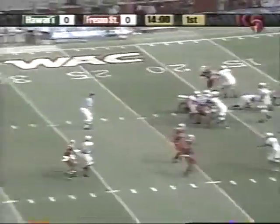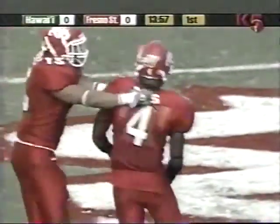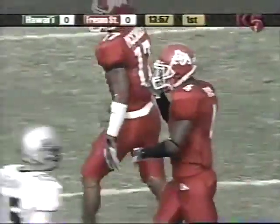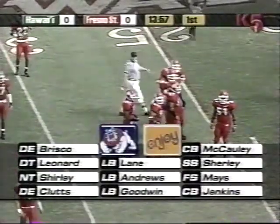Brennan looks, throws, that is complete, and then the ball comes out. That'll go as an incomplete pass. It was intended on the far side to Dickerson, and he was hit by Vincent Mays. Mays, the safety, coming up for Fresno State. That'll bring up third down and 5. The ball at the 25-yard line.